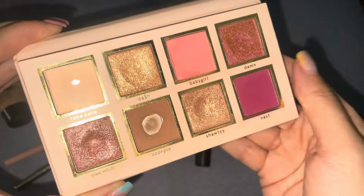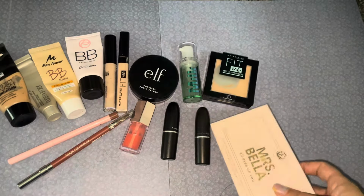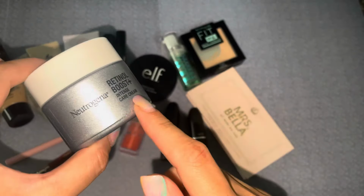So that is the only one that I'm keeping in for my eyeshadow palette, so keeping that in. We'll pop that there. What else do we have? Right, next I am on to my skincare cream.